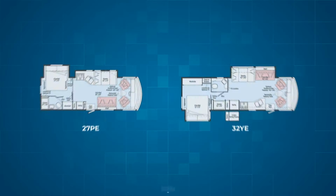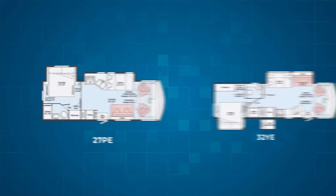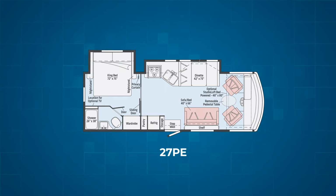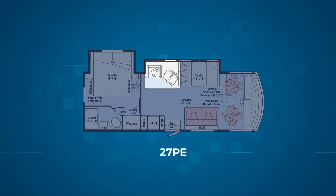The double slide models include the 27PE and the 32YE. Let's start with the 27PE. This floor plan offers two slides on the driver's side of the RV. The one at the rear of the RV houses a 72 by 75 inch king size bed. The slide up front has the range, oven, double basin sink, and 42 by 73 inch dinette with two seat belts in it. Across from that is the refrigerator, pantry, and 40 by 66 inch sofa bed with two more seat belts.